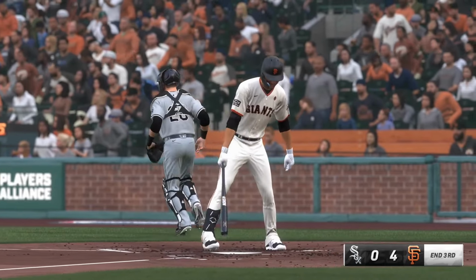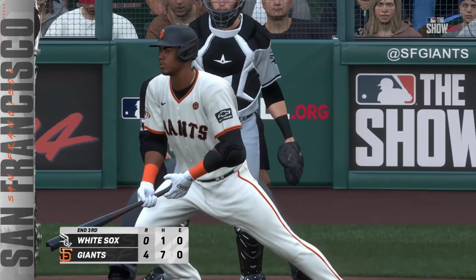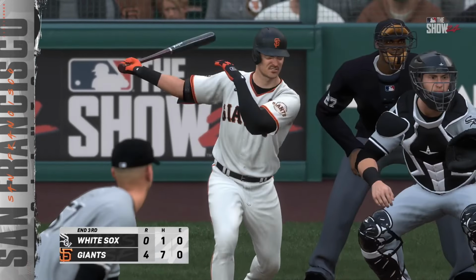They limit the damage here. Two runs in the inning, but they strand three. On to inning number four. It's the Giants 4 and the White Sox nothing.